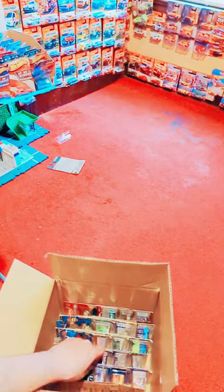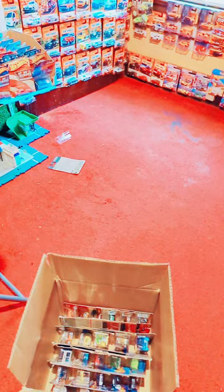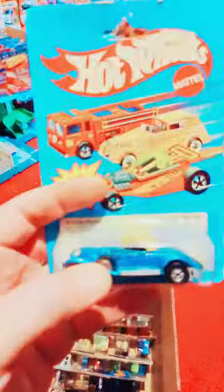We got a few more to dig in here. I ain't gonna keep y'all all day. But you know, let's do it. Here's another one that's super, super old. It's a 31 Rolls Royce with a Kmart sticker on it.